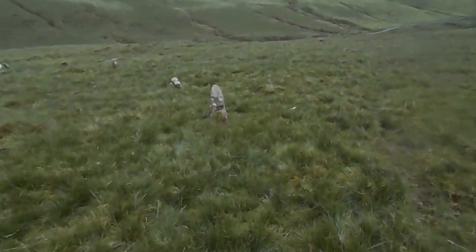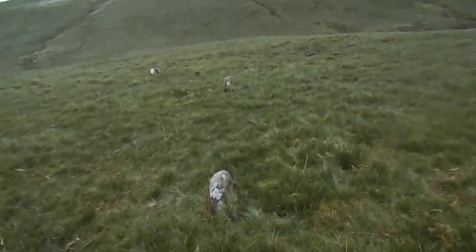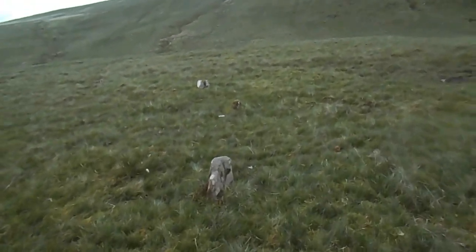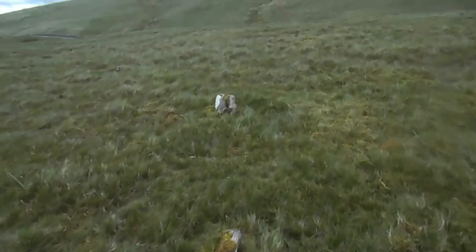And to be honest with you, trying to find this site today took a little bit longer than we thought, driving up and down the lane. As we come around, you can see them just sticking out of the surface now.